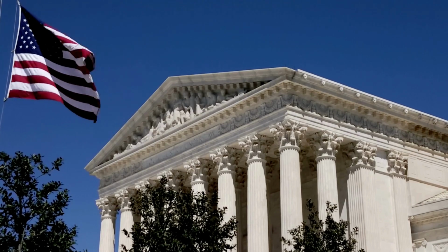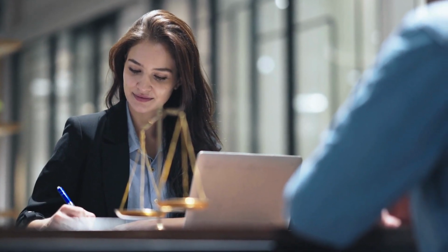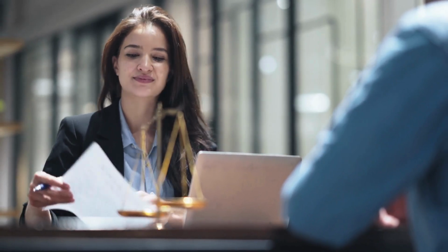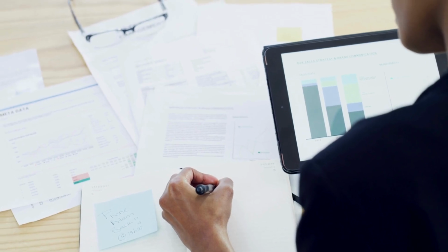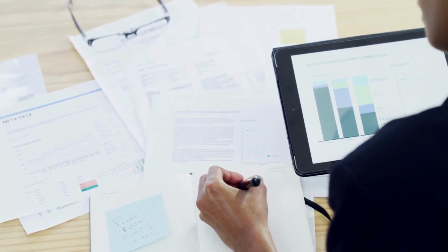Bankruptcy is a federal law that allows individuals to eliminate most types of unsecured debt, such as credit card debt, medical bills, and personal loans. In a Chapter 7 bankruptcy, a trustee is appointed to liquidate your non-exempt assets to pay off creditors. However, many assets, including your home, car, and personal belongings, are protected by exemptions.